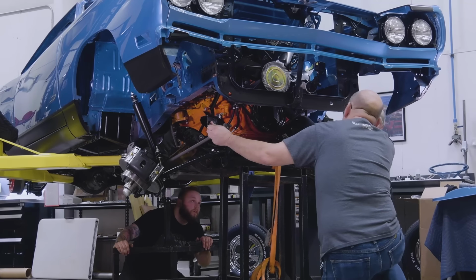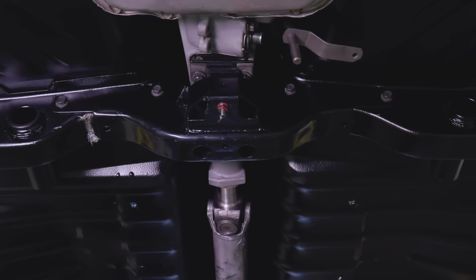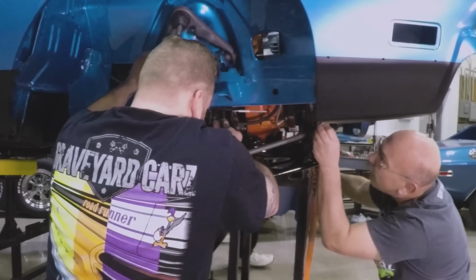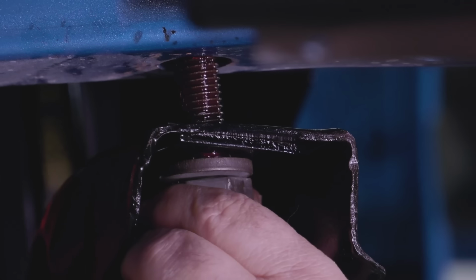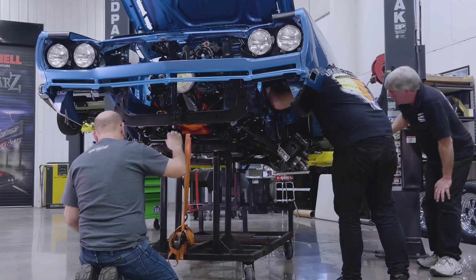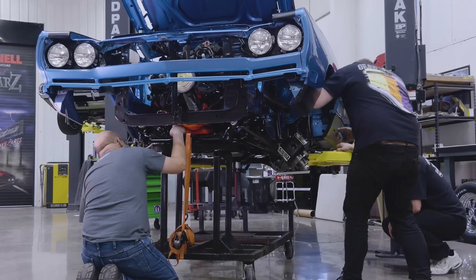Once you have the K-member seated up against the frame rail, you can install the bolts. In this case, it went together really smooth. Same thing for the transmission cross-member, lined right up where it's supposed to. Put the four bolts and nuts in that hold the transmission cross-member in, and that's done.